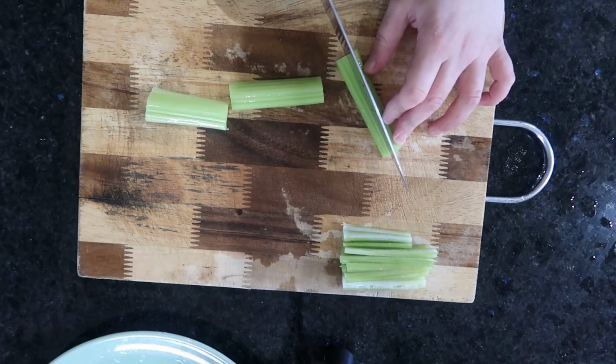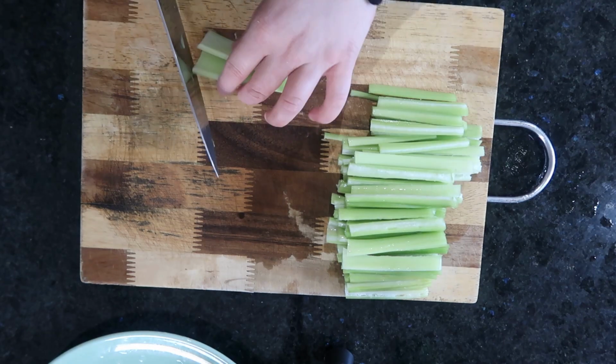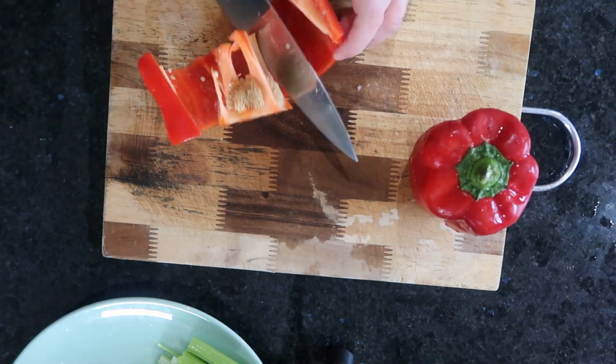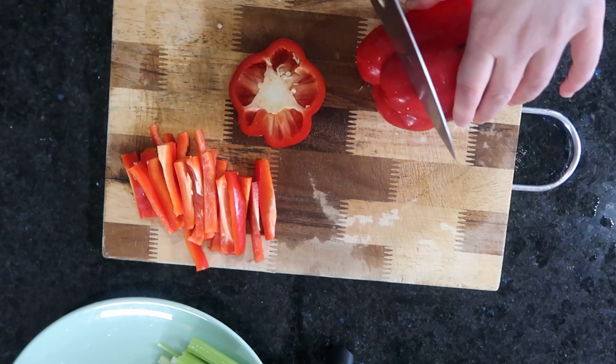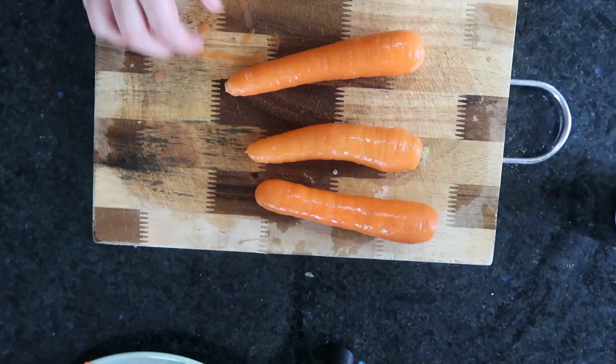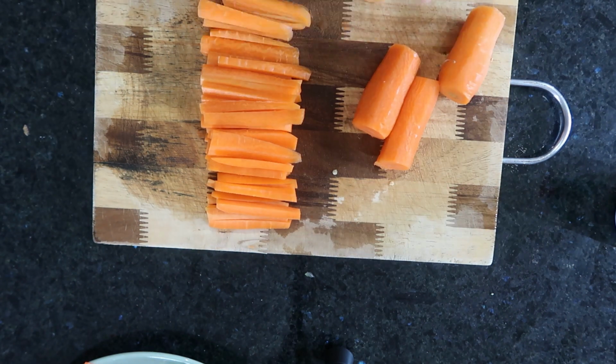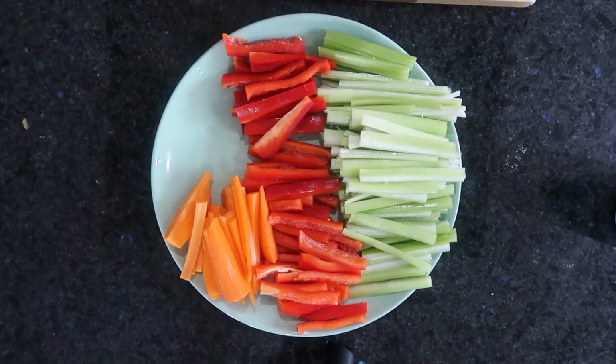To make the board, I cut up some celery into sticks by cutting them into thirds and then slicing down vertically. I also chopped up 2 red capsicum into sticks, and remember to snack on the head and bottom of the capsicum while you're working. It's great. Oh, and don't forget the carrots. I cut the carrots by slicing them in halves or thirds and similarly cutting into sticks.